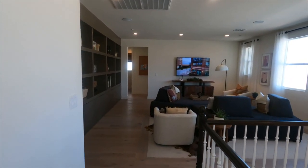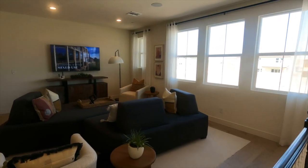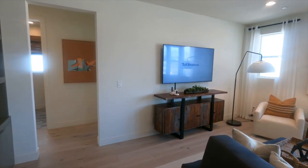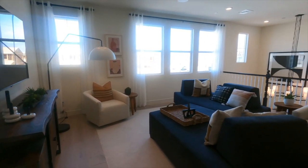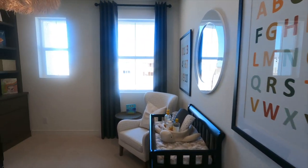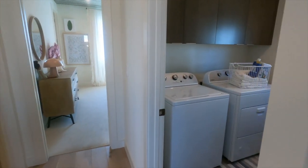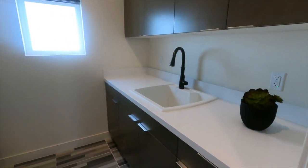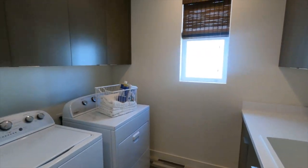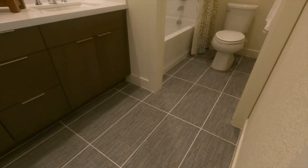Okay, so let's just do an overview. Very nice. With the custom bookshelves. It's a nice loft. I like this model. And then you have a bedroom. With the upstairs laundry and a sink, which would be extra. The nice flat panel cabinets. This is Petrofina, which is not an upgrade. I don't know what Petrofina is, if it's quartz or not. But it's all white, which looks really good. And then this tiling's kind of interesting.